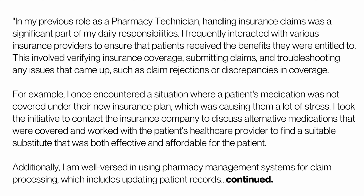For example, I once encountered a situation where a patient's medication was not covered under their new insurance plan, which was causing them a lot of stress. I took the initiative to contact the insurance company to discuss alternative medications that were covered and worked with the patient's healthcare provider to find a suitable substitute that was both effective and affordable for the patient.